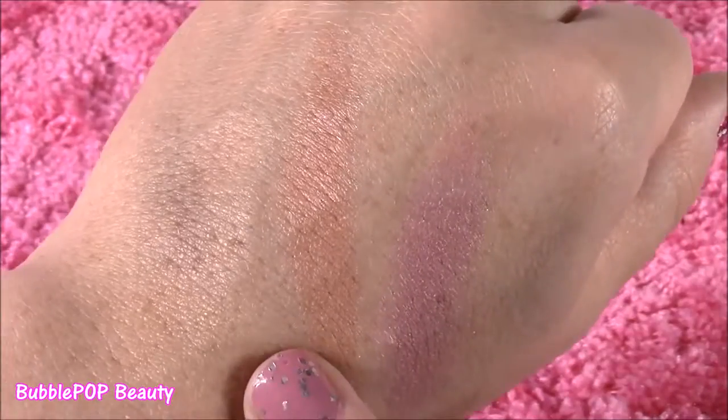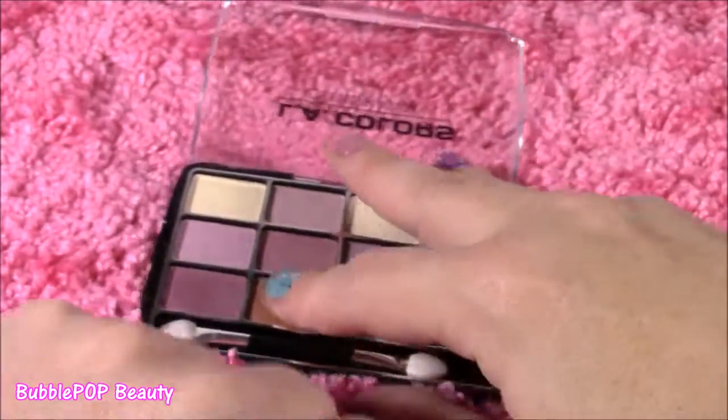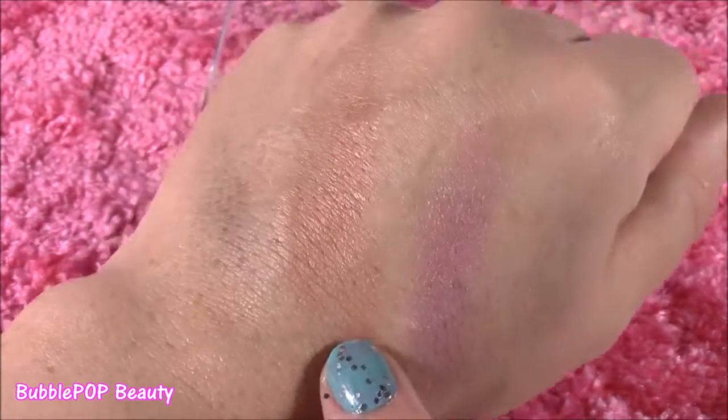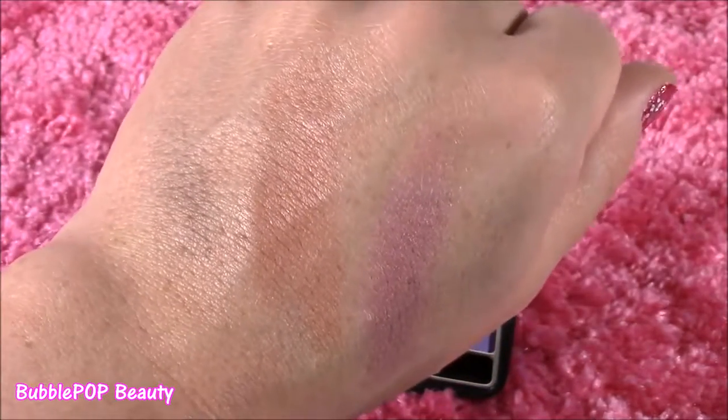Ooh, I love this one. Ooh, it is so, so pretty. I think I may wear it today, actually. Look at that. It's kind of a light orangey bronze. It's got all of that shimmer in it.